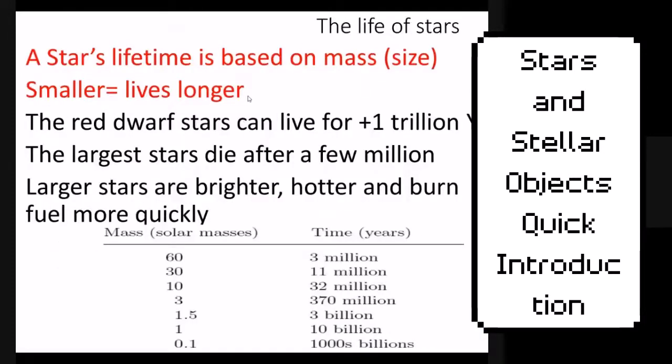All right, so lifetimes of stars. Let's talk about that for a minute. A star's life is based on how much stuff it has. Now, it's not like most things in life where you think, okay, if I've got a full fuel tank in a car, I can go farther. With stars, it's kind of the opposite. The more fuel they have in the tank, the shorter they live.